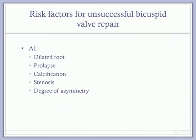Risk factors for an unsuccessful bicuspid valve repair include a dilated root, prolapse, calcification of the cusps, stenosis, and an increasing degree of asymmetry between the valve leaflets.